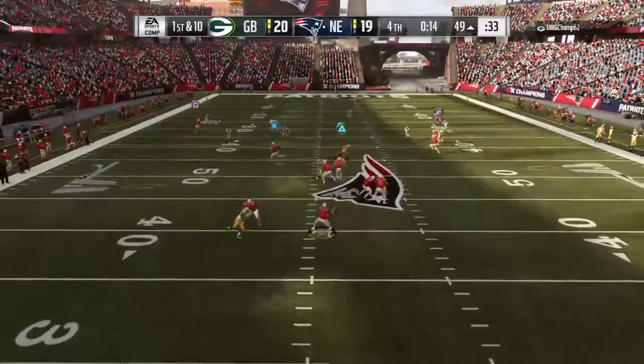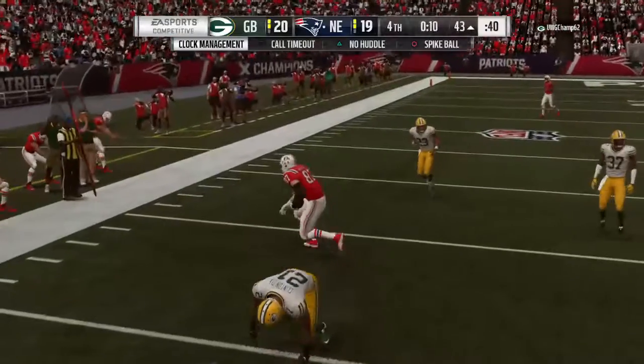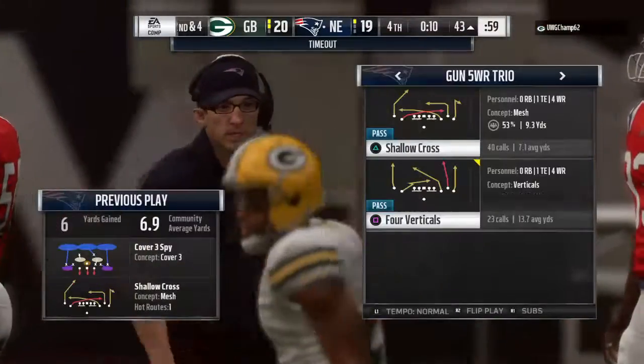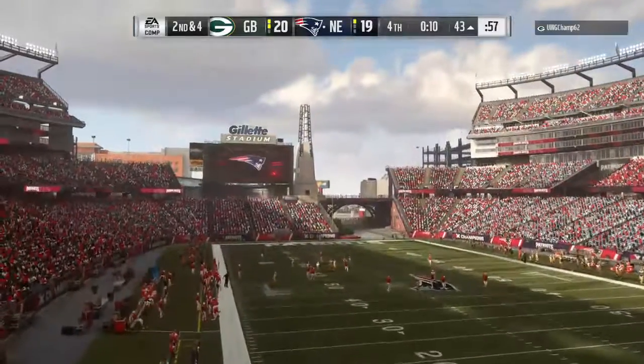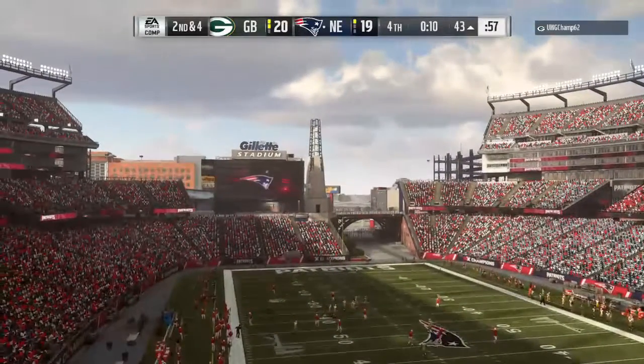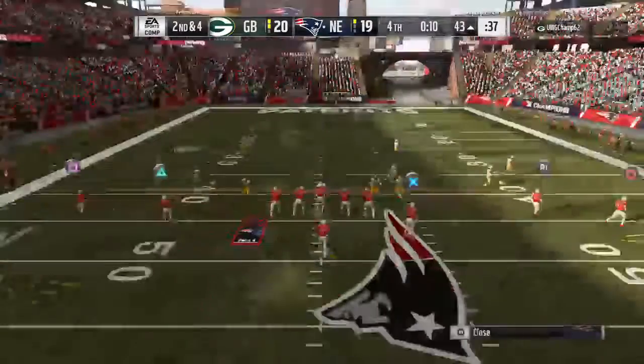Now Brady. Quickly to Gronkowski. That's caught. And he'll get it down here to the 43. Now a final chance to stop it here as a timeout comes in with 10 seconds left in the game. 6 yards was the pickup on the last completion, so here's 2nd and 4.